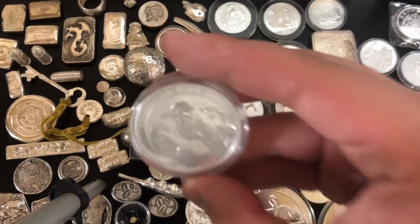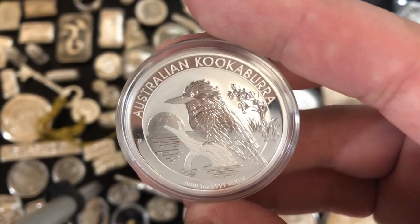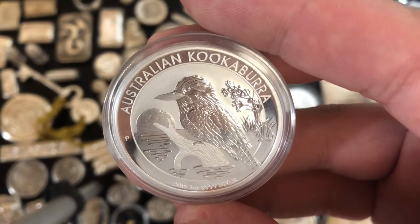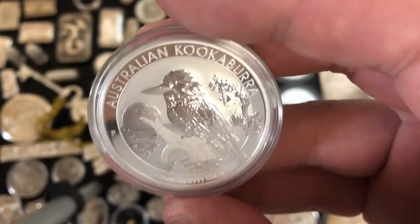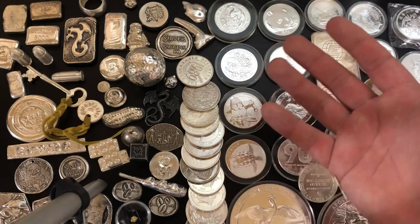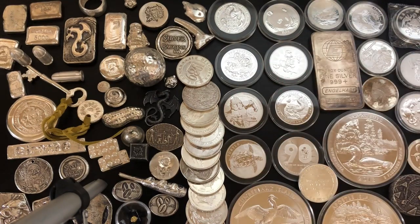Like this one here is the Kookaburra from Perth Mint, obviously. 4/9 fine silver ever since last year. This is the 2019 one. They change designs every year, and so those are fun to collect, but you could also consider them your stack, although the premiums are on the higher side for those for sure. You got the Chinese pandas that change every year, Somali elephants change every year.